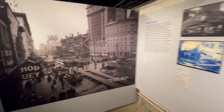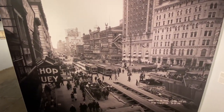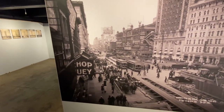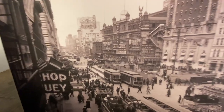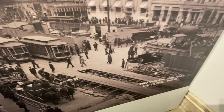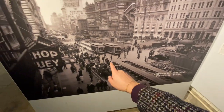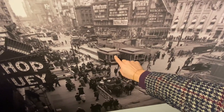And here we see the cut and cover technique being done on a very busy street. This is 7th Avenue, 42nd Street. That is a really cool photo. Cut and cover right over here. They're still maintaining some type of streetcar service right over here.